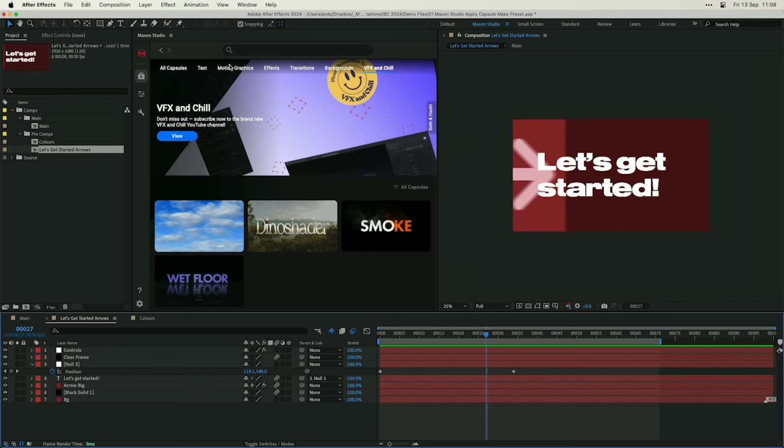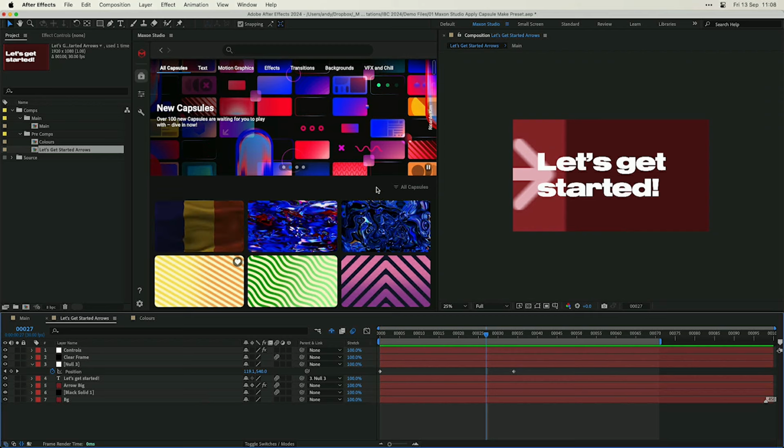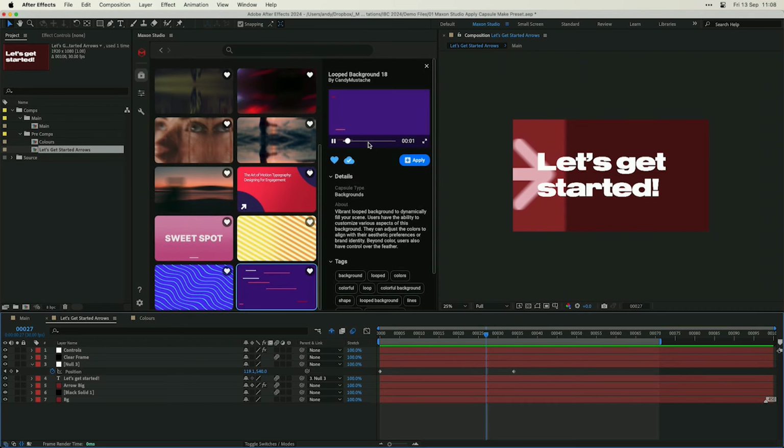But I'm going to go back to all capsules and just show you that we can filter using this menu here. Now I've got a few that I've favorited. You do that by just going over to the heart and just clicking on it, and it gets added to your favorites. And so if I scroll down to a couple of these, maybe I want this one, because it's like these speed lines, so I can turn them into speed lines if the pacing isn't quite right. And so what I need to do is just click Apply.